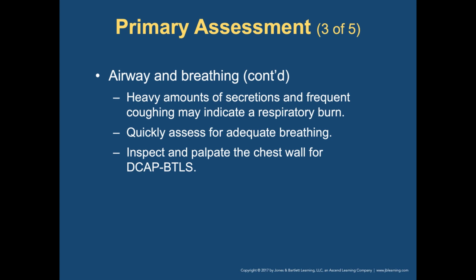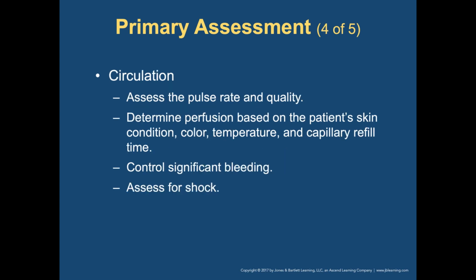Quickly assess for adequate breathing. If they're not breathing adequately, just give them some oxygen. Always check circulation. Determine perfusion based on the patient's skin color, temp, and cap refill. Control any other significant bleeding. Assess for shock.